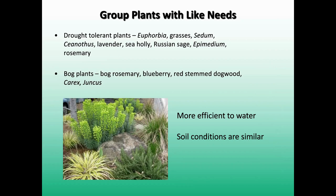And so it's easier to put in something that's going to like the same thing than it is to try to have, say, a blueberry, which likes a lot of sun, right next to a lavender, which also likes a lot of sun. But the blueberry likes water and the lavender does not. The blueberry can tolerate boggy soil and the lavender needs to have well-drained soil. So it's important to not mix things like that together, because you're going to create more work for yourself. It's less efficient to water it. So you want to be thinking about those things.